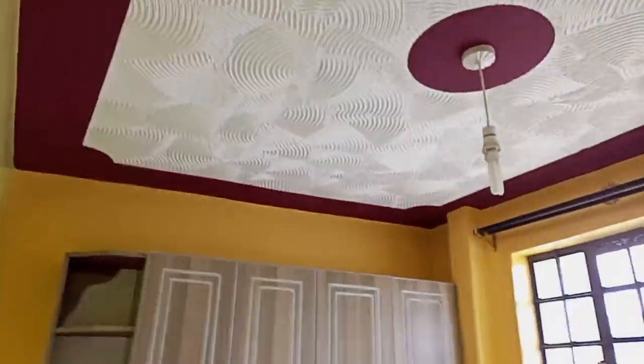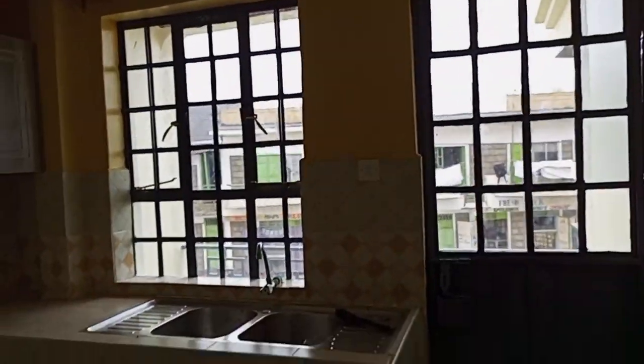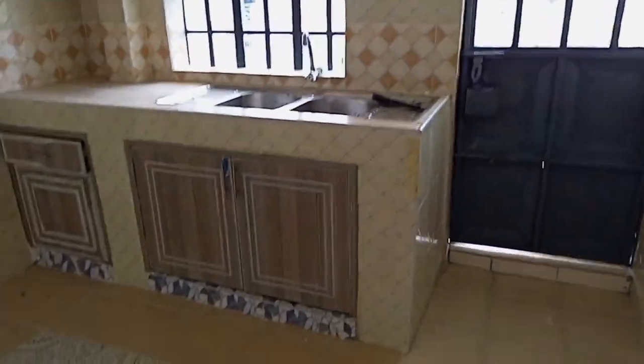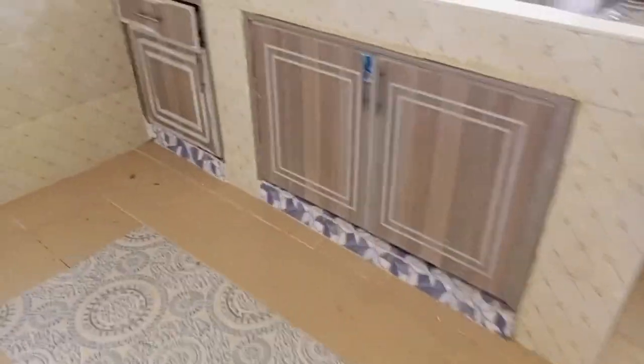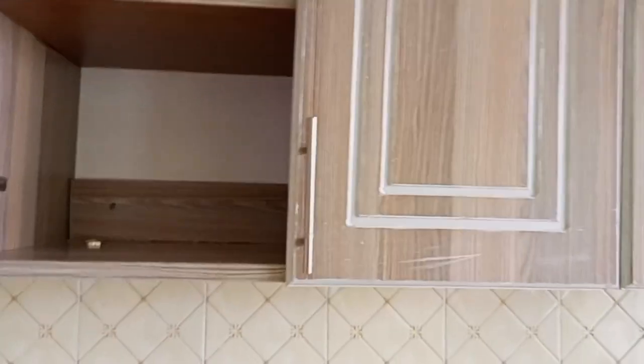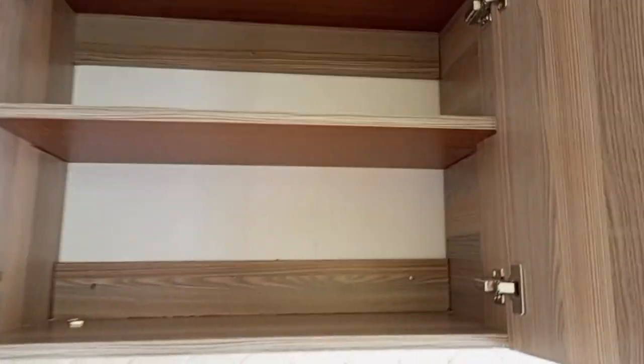So this is the kitchen. As you can see, the kitchen is quite big. And to me, I love it. Actually, I love it. I love the cabinets. I just love everything about it, by the way. And the fact that it has a balcony over there makes me love it even more. The fact that it has a hatch to pass food to the living room, to the sitting area, makes me even love it more, guys.